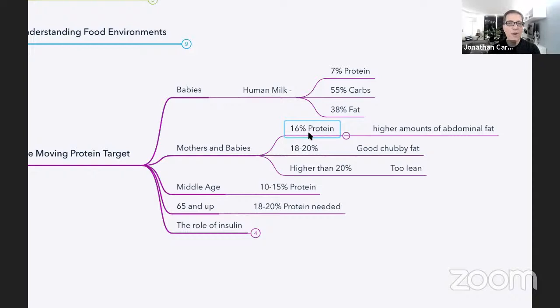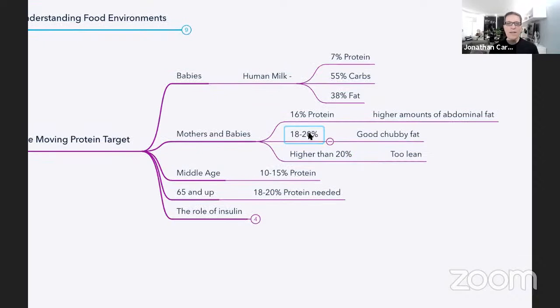Now, remember what we spoke about when it comes to eating natural foods. If you're eating a lot of them and you're not diluting your diet with incredibly low fiber, low protein foods like lots of starches and lots of fruit, then you're eating vegetables and a little bit of animal protein or whatever the case may be, you're going to get there. So we have this moving protein target, but again, the key here is that there is a very specific target when it comes to protein.